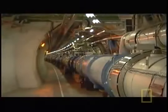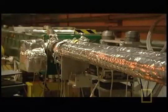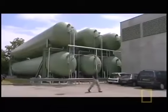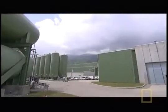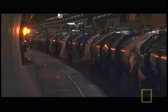Even with this amount of pulling power, the collider needs more to create a big enough magnetic field to move the beams. The magnets need to conduct a current of 10,000 amps without resistance. This means they must be very, very cold. Huge refrigerators filled with liquid helium keep the collider at minus 270 degrees Celsius. It's the coldest environment in existence, colder than even deep space.